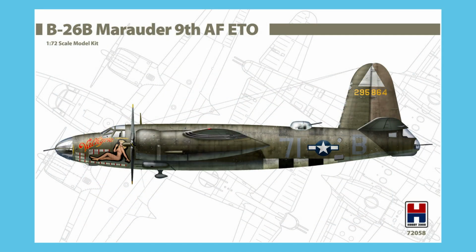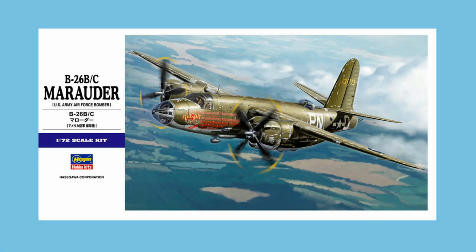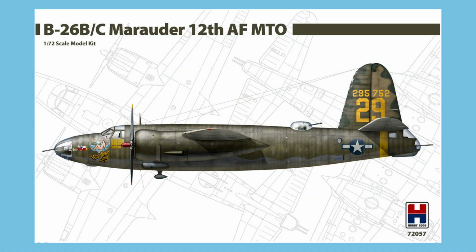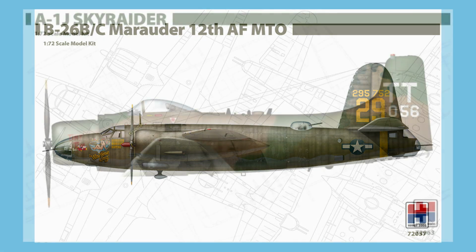Hobby 2000 is releasing the 1/72nd scale kit of the Martin B-26 Marauder. There are 2 boxes, each with 2 schemes. These are the 2006 tooling from Hasegawa, but with Cartograf decals and paint masks included. Great to see the B-26 in the market again.